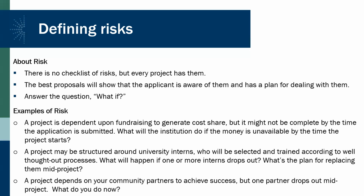Focus on the ones where your experience, your own or that of your group, tells you, yes, that could happen, and identify steps that you would take in response. IMLS knows that things go differently than expected. We just want you to prepare by identifying implementable options.